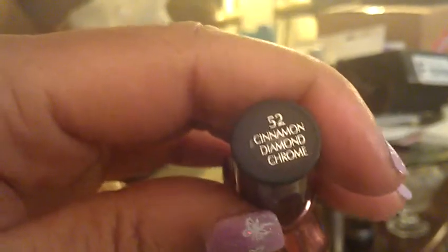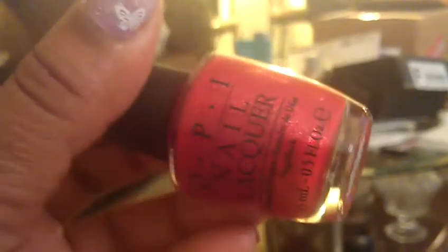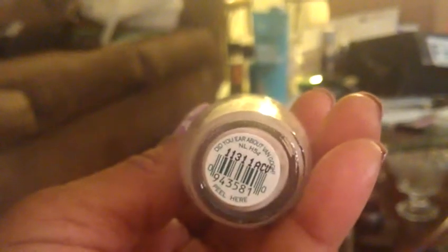Very vibrant. This one is an older polish I got off of eBay. And this is a chrome polish, and this is called Cinnamon Diamond Chrome. Love these for stamping. And this one, The Spy Who Loved Me, you've probably seen this recently. I had the Shine of Times over this. This is from the Minnie Mouse collection. Some of these I may know the collection, some of them I may not.